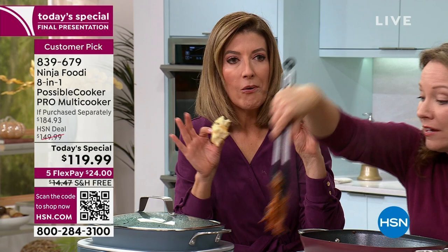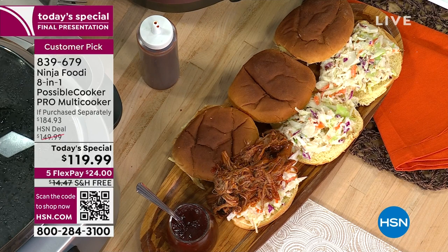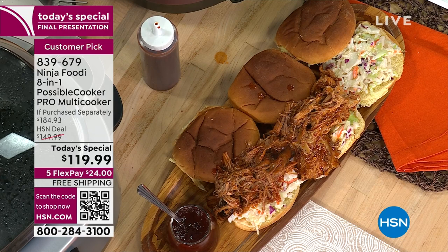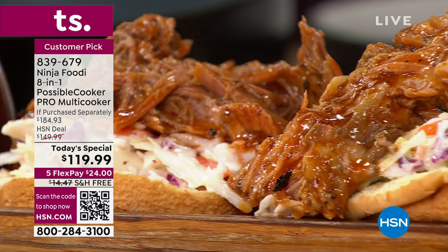That is so good, Rochelle. This is perfect for tailgating. What's in that sauce? It's a little sweet, a little spicy. It's Amanda's secret barbecue sauce. I'll have to have her tell you after the show. But you could use your own favorite barbecue sauce, whether you like it sweet or mild or spicy. Aren't they delicious? I think it's a brown sugar type of barbecue sauce.